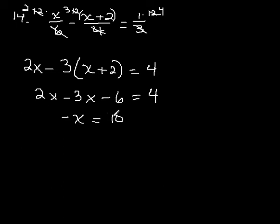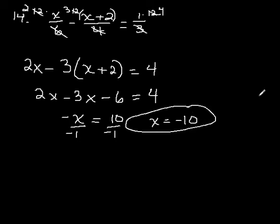10. And then we divide both sides by negative 1. Remember, I added that 4 over there. So we get x equals negative 10. Okay.